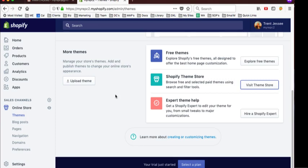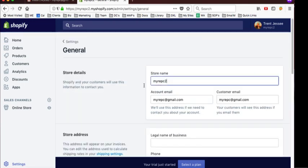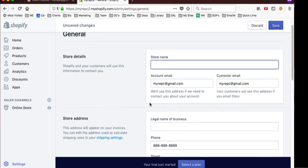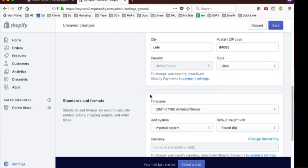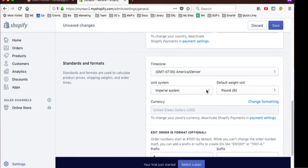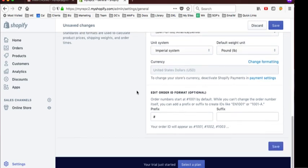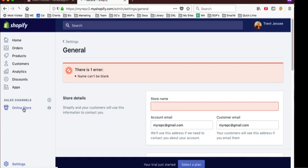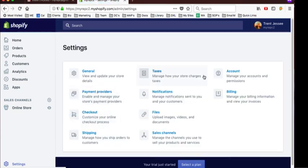Now that you've signed up with Shopify, you can go through and customize some of the settings for your store. When you come over here to your settings, you can come to the general section, and you can start to customize the name, put in your email, put in the legal name of your business, and this is all pretty straightforward information here. Then your address and the format of your currency, the unit system. So just go through here and set up the settings that are needed, and then you can move forward with clicking on save. Then let's come back here and go to settings, sorry, and then you can move forward with customizing these other areas.